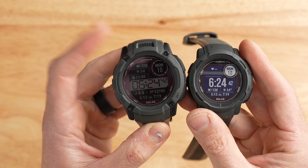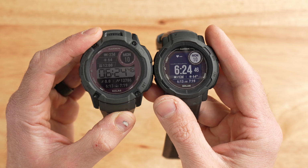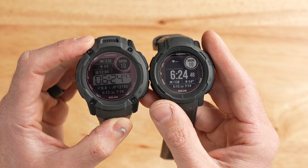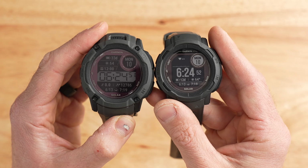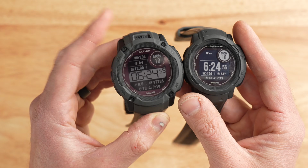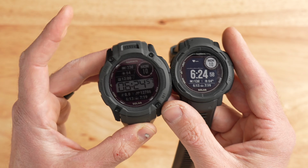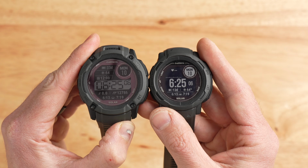When it comes to the display on the Instinct 2X, again, very similar to the Instinct 2. However, the display did get a little bit bigger. The new Instinct 2X has a 1.1-inch monochrome MIP transflective display, while the original Instinct 2 had a 0.9-inch display, so a little under an inch on the Instinct 2 and a little over an inch on the Instinct 2X. That difference in screen real estate is very noticeable in practice.